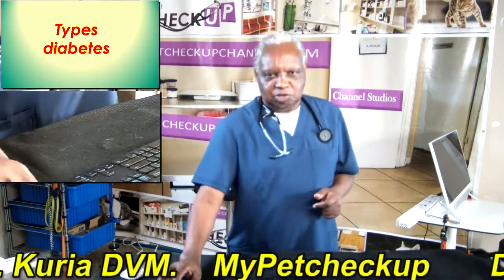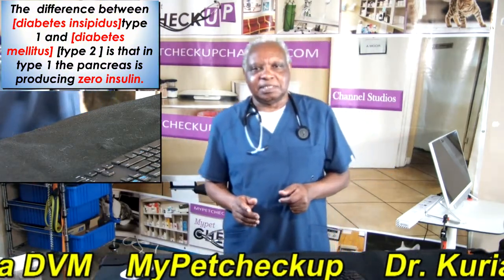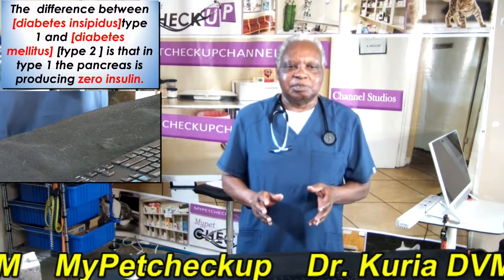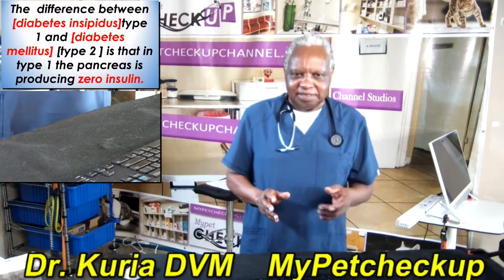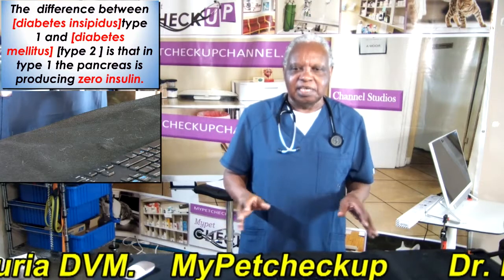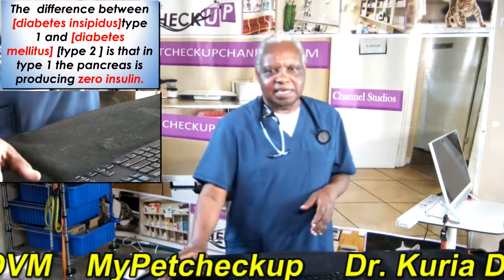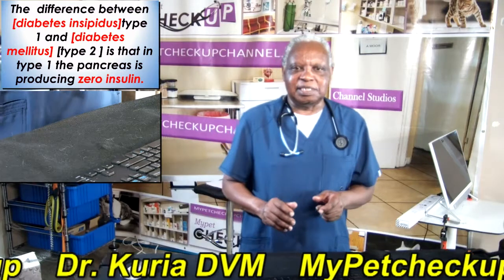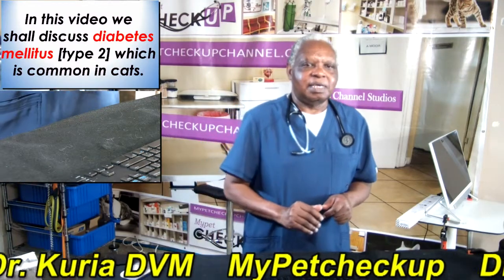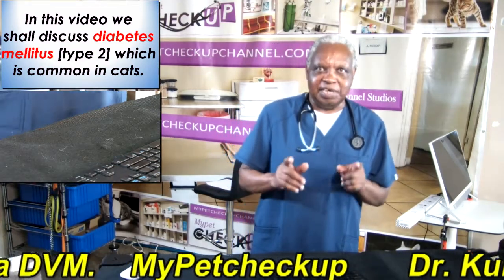There are 2 types of diabetes, and the difference between them, which is diabetes insipidus, type 1, and diabetes mellitus, type 2, is that in type 1, or diabetes insipidus, the cat is producing no insulin. Zero insulin in diabetes insipidus. In type 2 diabetes, or diabetes mellitus, which we are going to discuss, the cat is producing some insulin. Diabetes mellitus is very common in cats.